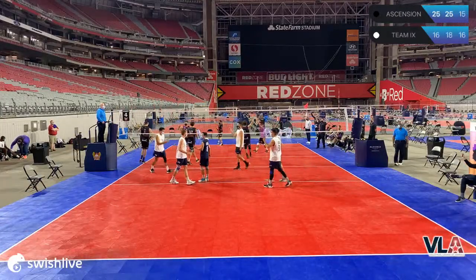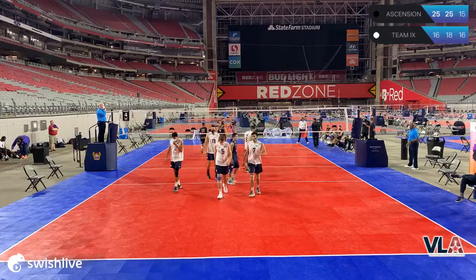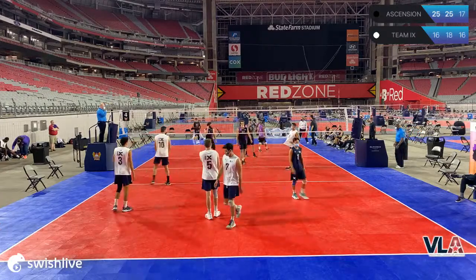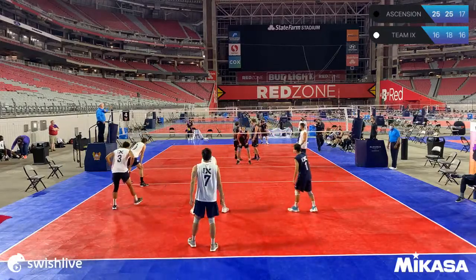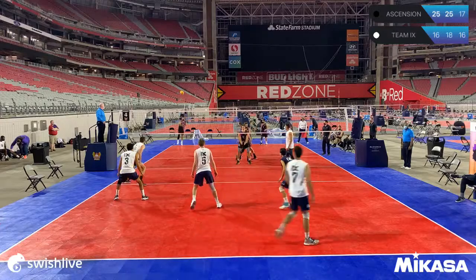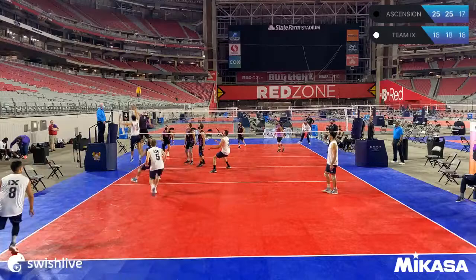Coronado way over the top of the block. Did he get the touch? No. A little bit of a spatch on the hand contact that time, and Ascension takes their first lead of the set at 17-16. I like Coronado swinging away, though. Pass well off the net. This will be Canijo to Coronado again!